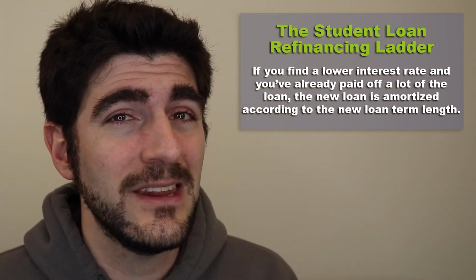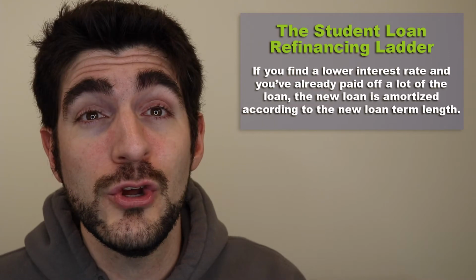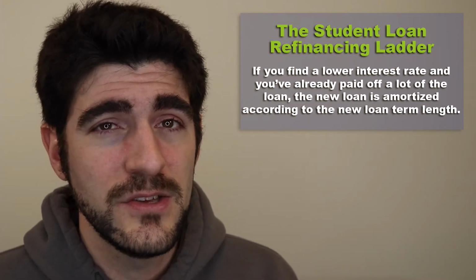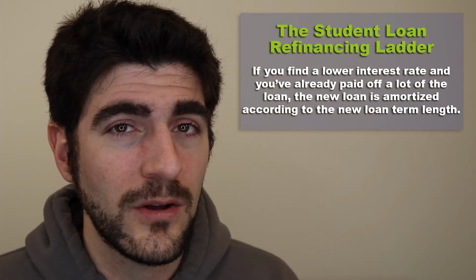And if they paid off a lot of the loan, the payment might actually not be that much higher, because if you're finding a lower interest rate and you've already paid off a lot of the loan, that new loan is amortized according to whatever the new term length of the loan is. So that's something called the student loan refinancing ladder. That's a sort of a topic that we coined.